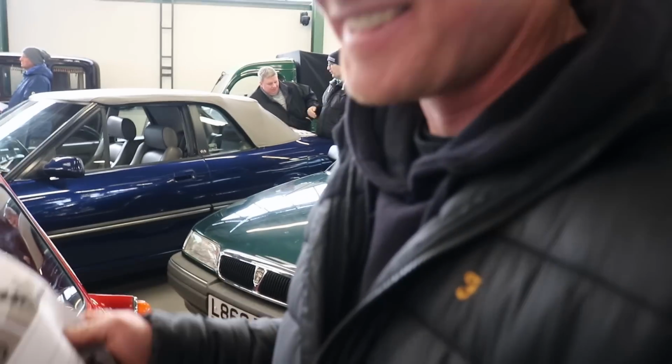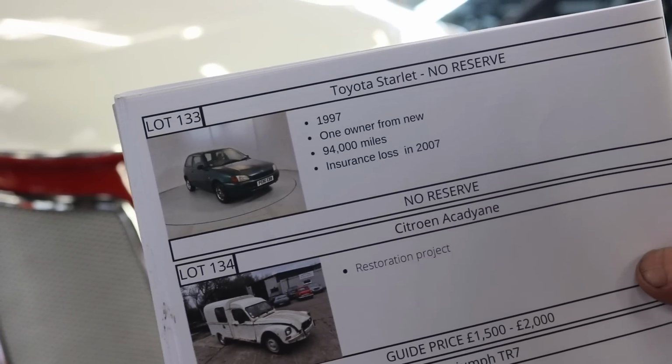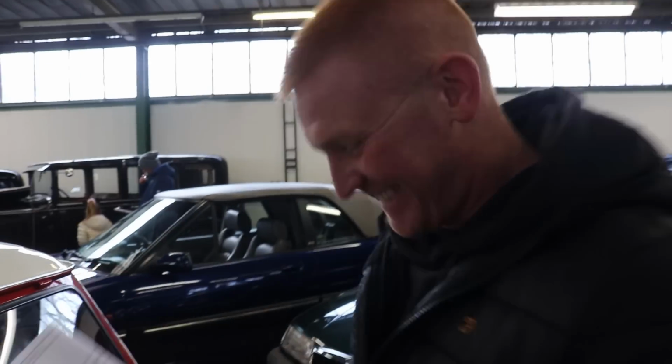Michael, what did we do there? Yeah. Just bought a Toyota Starlet. It's a one owner. £94,000. How much did you pay for it? £180? £180, yeah. Bananas, Michael.